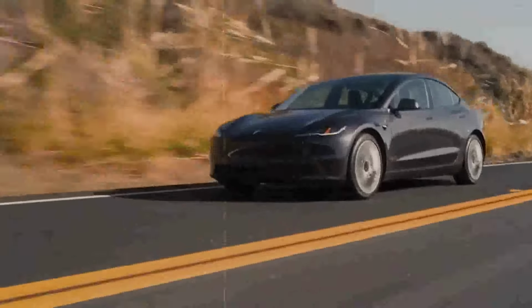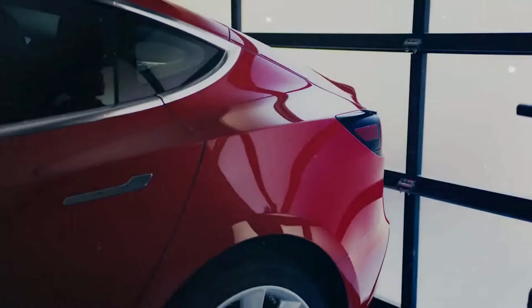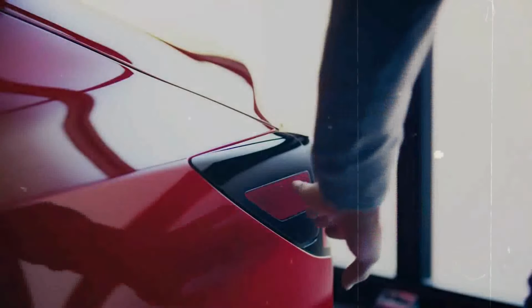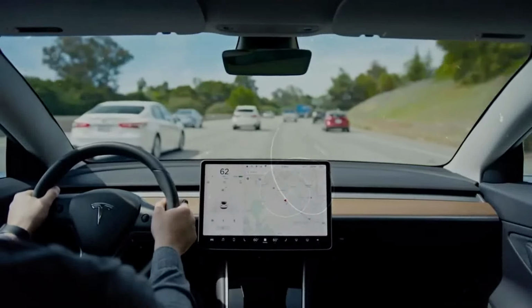Today, we're going to explore two exciting new additions to Tesla's 2024 lineup, the new Tesla Model Y Juniper and the updated Model 3. Both models have received significant enhancements, so let's delve into the details. First up, the 2024 Tesla Model Y Juniper has been redesigned with a more modern and sleek appearance. A key upgrade is its increased interior space.